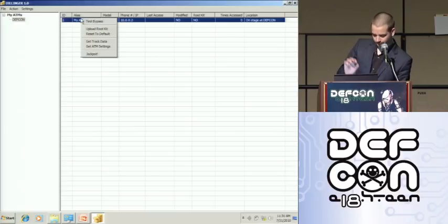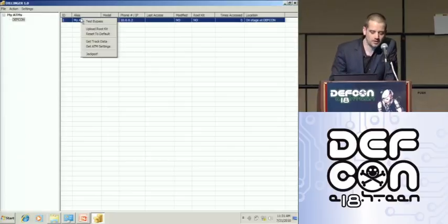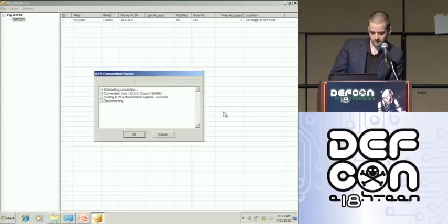Okay, so of course I can test the bypass, which is important. This will allow me to ensure that the authentication bypass actually exists, but won't modify anything on the system. So I'm going to attempt connection, connected, testing ATM authentication bypass, success.